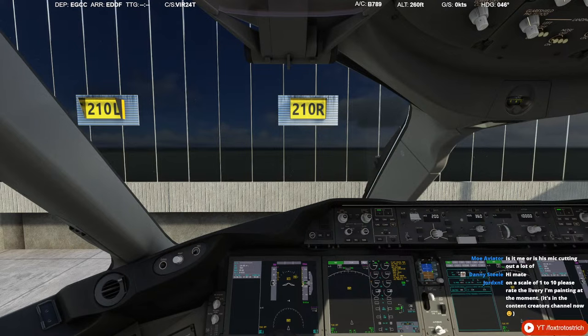Let's have a little look then. I'm going to have a look. Give me a sec. Oh, that's nice. Nice Qantas. Is that a special livery? Qantas 100. That's good.